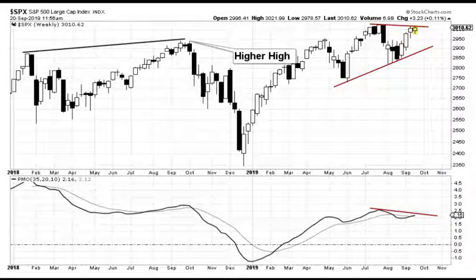So I want to show you a chart of the S&P 500 and then, secondly, show you a chart of what could be an indicator of what's to come for the S&P 500. It's pretty interesting to look at both of these together. So first, let's jump into a chart of the S&P 500 and see how it's finishing up for the week. And here's a chart of the S&P 500.